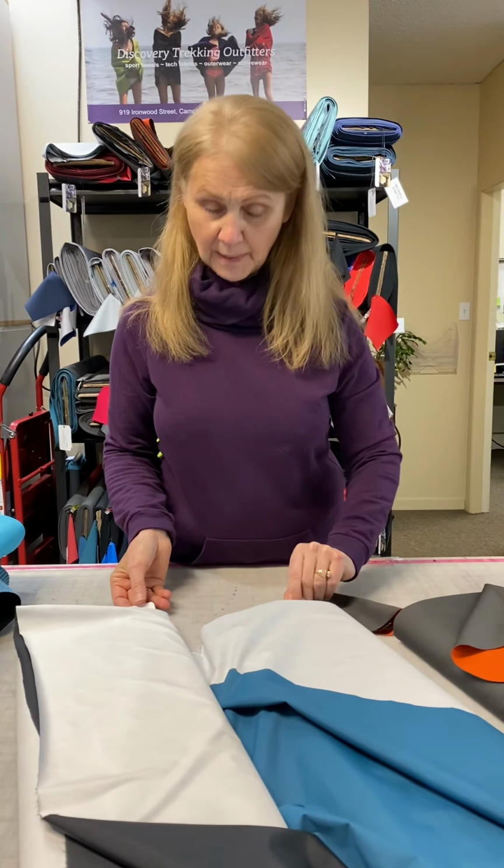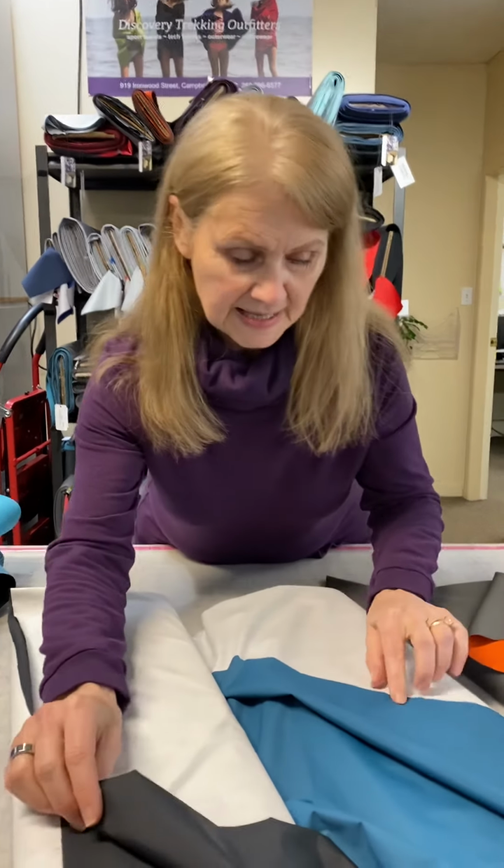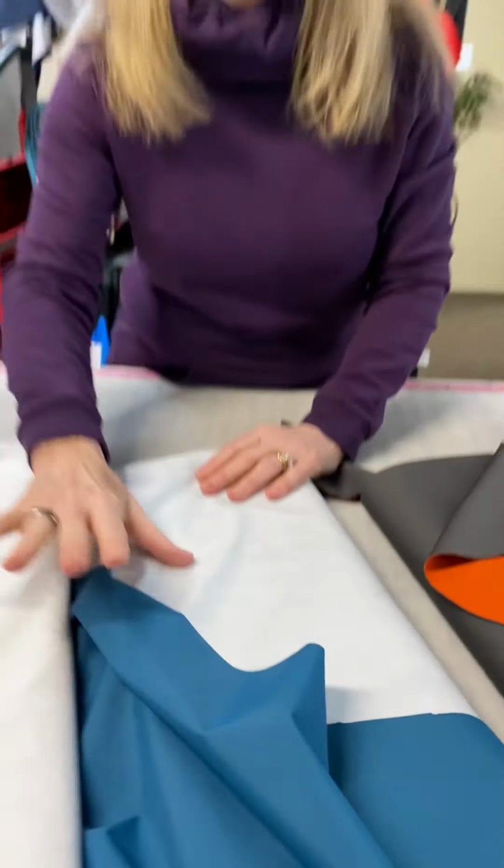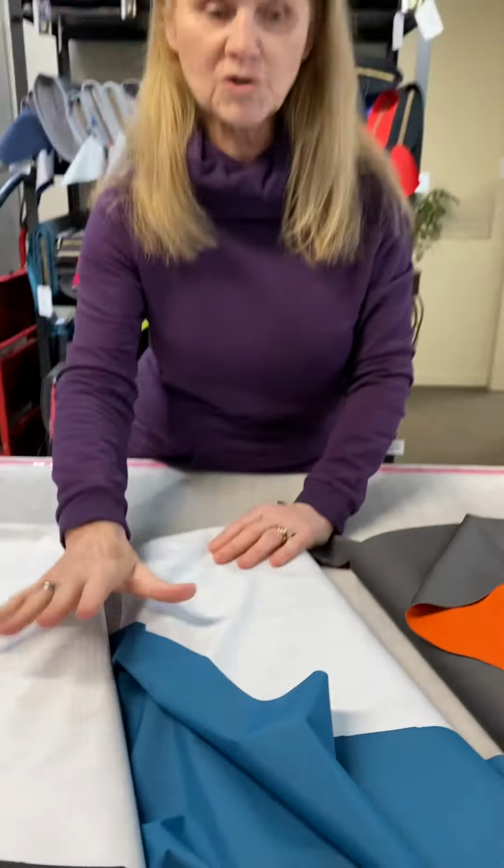This is an example here of both a NeoShell and a Powershield Pro. And the reason I'm showing you this one, these are considered to be flyweight. You're only looking at the face of the fabric and the membrane. This white is actually the membrane. And the only way you can tell which one of these is NeoShell or Powershield Pro is to know the style number, because it's really hard to tell by looking at them.